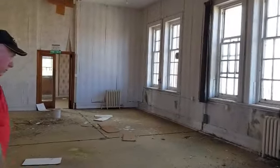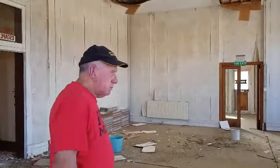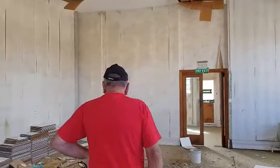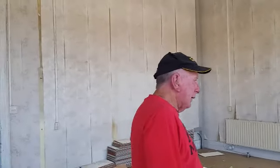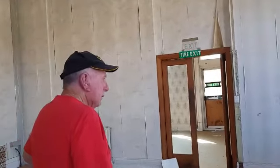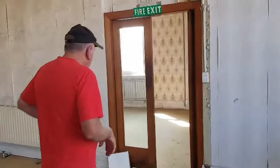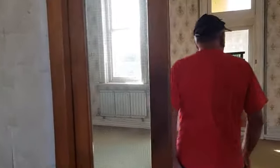So how many people worked in this room, Ian? Oh goodness, there'd be at least a dozen. It's a big room. Ron Hazeldine would be able to rattle off all the numbers of the people and who they were. I remember June was in the records room. Once again, the records room was quite large.